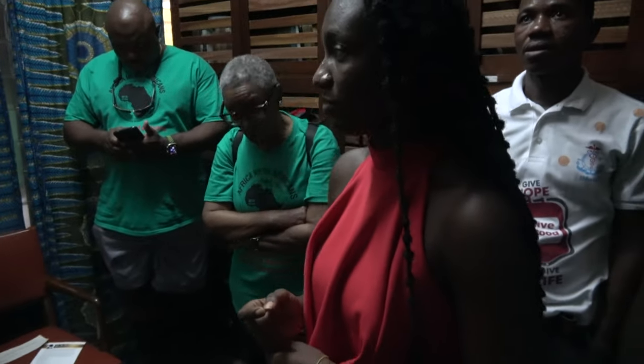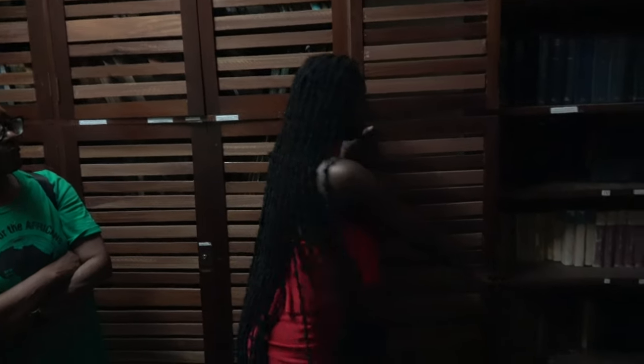So this room was the personal library of the office of Dr. Du Bois. In this room, we have up to 1,500 books right here. Some of the books were written by Dr. Du Bois himself. We have from this top shelf to the fifth one written by him.